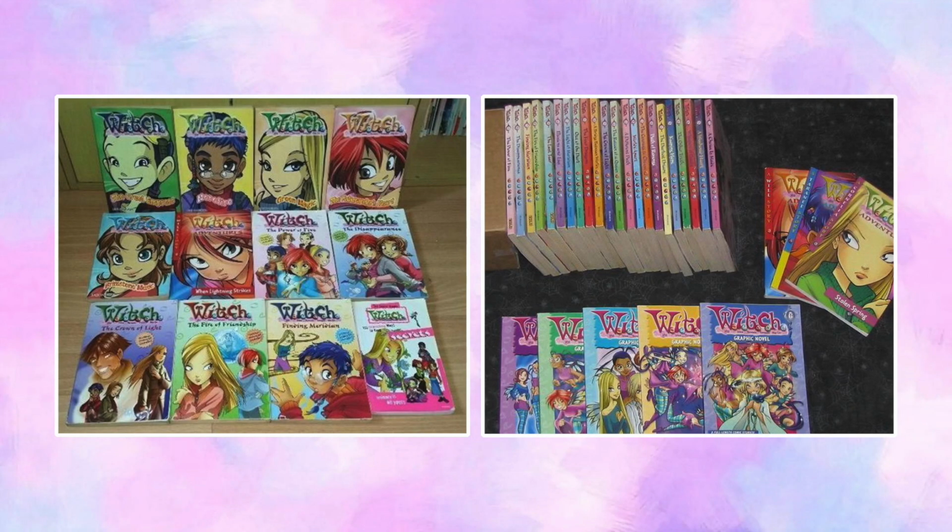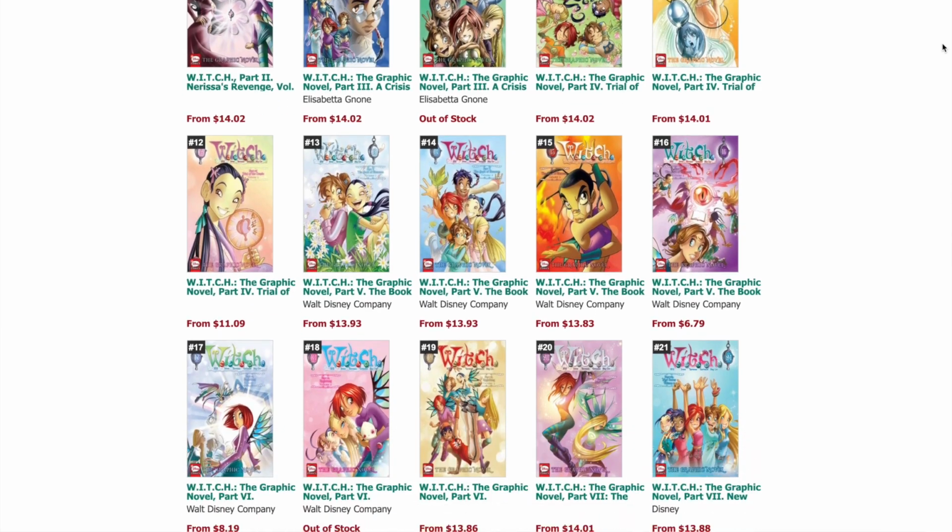The original comic series was released in the early 2000s, and there was also a Disney Channel animated show based on the books. And recently, Disney has started re-releasing the comics and expanding the story. During the original run of the comic series in the 2000s, there were only 8 graphic novels, and the rest of the story was told in chapter book form. Now though, the entire story is in a graphic novel format. There are currently 26 volumes out.